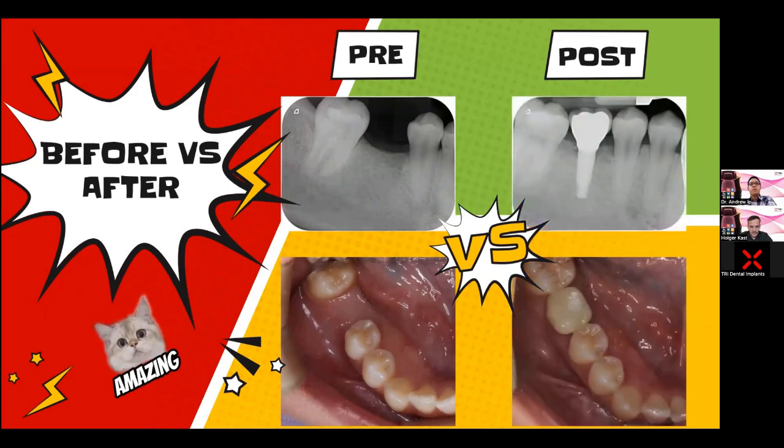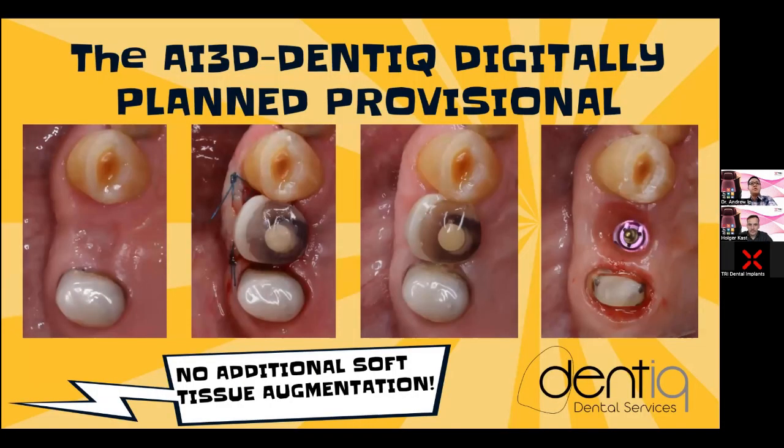Before and after. Okay. And a nice case to slowly wrap up this presentation with. This is something that I worked on with a technician. I call it almost like a window to the healing process.